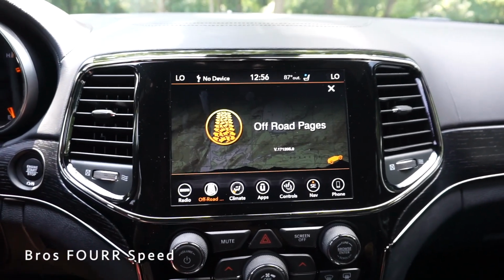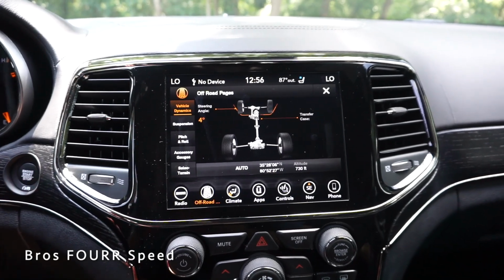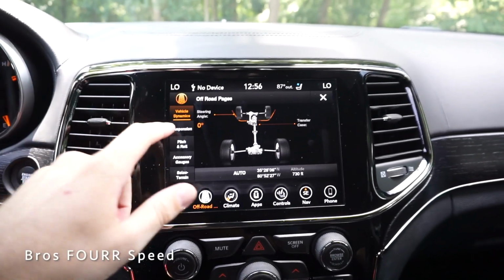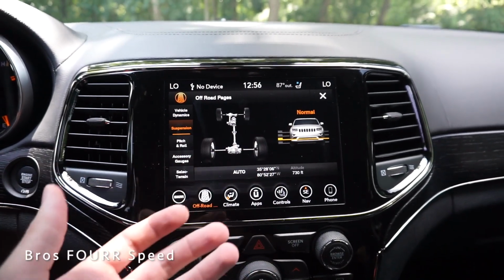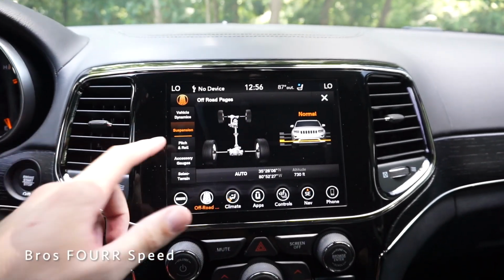So if it's something, again, you go into a lot, you can see on this setting here, we have the steering angle. So as I turn the steering wheel, you will see the degrees change. So that way you know exactly where the wheels are at all times while you're off-road. You can click into suspension. This does have an adaptive suspension system, so you can see there are different levels depending on what setting that you're in.